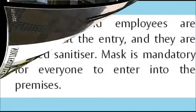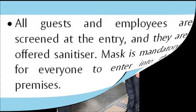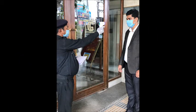All guests and employees are screened for any symptoms at the entry, and they are offered sanitizer. Mask is compulsory to enter the premises.